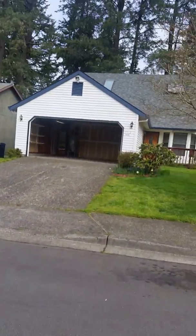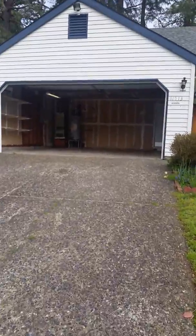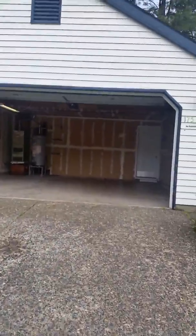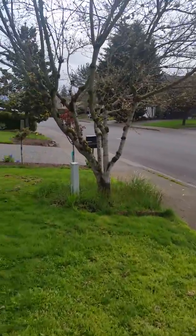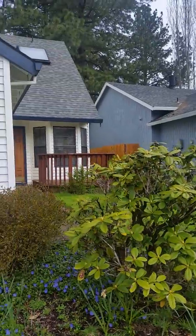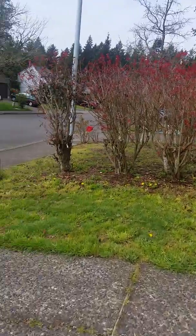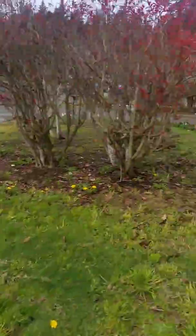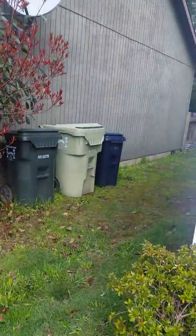So Wayne's gone, and I just did a little walkthrough. So I thought I would show you how we are today. And the yard looks pretty good. It could probably need a little bit of touch up here and there. Maybe some weed killer.